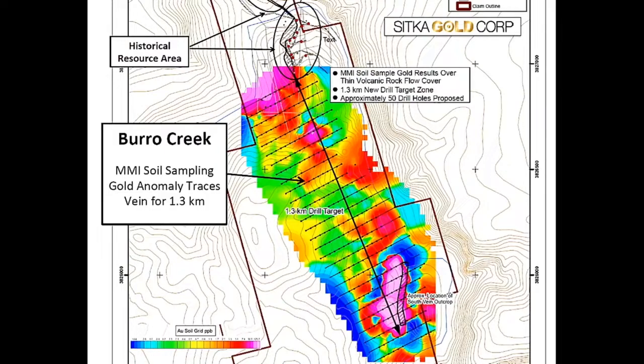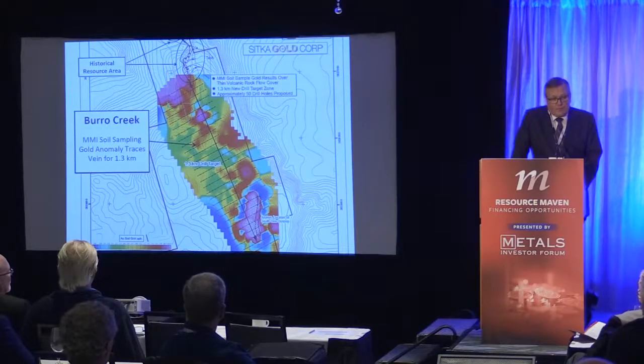So part of our financing is going to be 50 holes going in here. It's going to fence this thing out and potentially increase the size of this deposit dramatically.